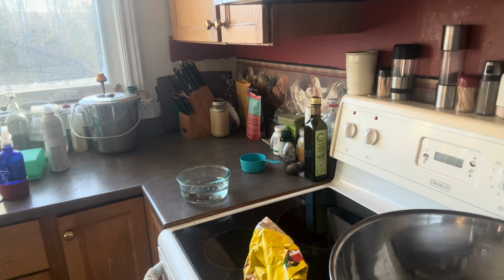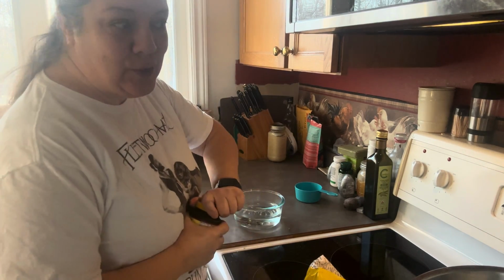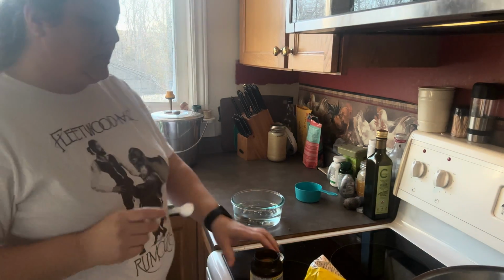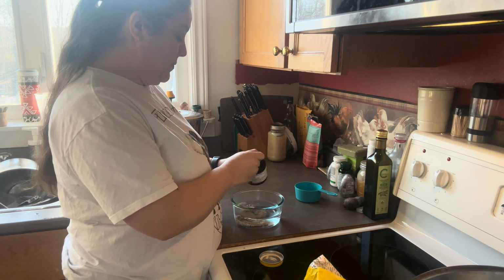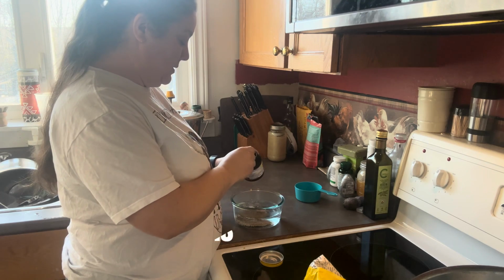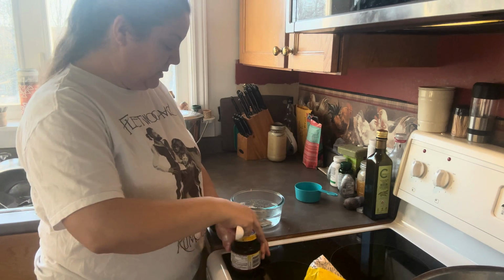Hey Alexa, how many teaspoons are in a package of yeast? 1 package of yeast is equivalent to about 2.2 metric teaspoons of yeast. So there we go. Alexa has us covered. 2.2 metric teaspoons of yeast. Calls for 2 packages. 2.2 teaspoons, so that will be 1, 2, 3, 4 teaspoons and a half, right? Because it says 2 packages of yeast.